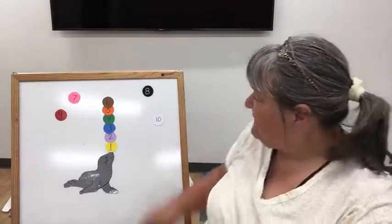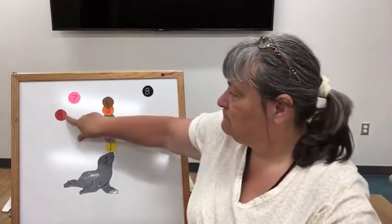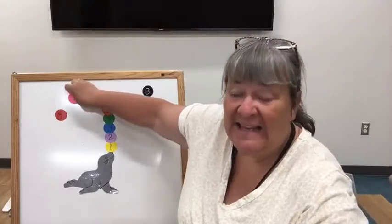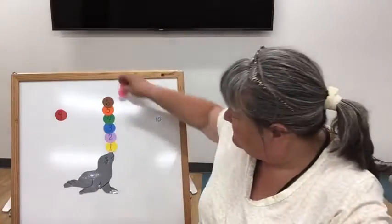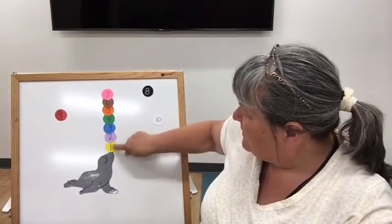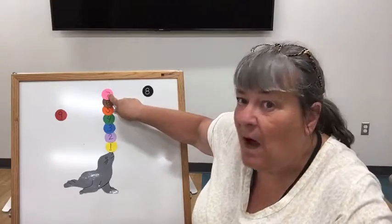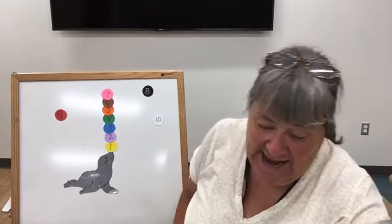Pink is number 7. Pink? No. Pink? No. Pink! It is, and if you were here, you would see number 7. Pink is number 7, so it goes on top of number 6. 1, 2, 3, 4, 5, 6, 7. What number comes next? Oh, yes! Then comes 8.